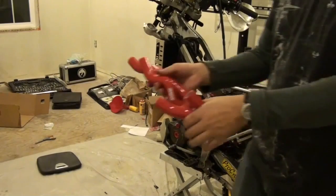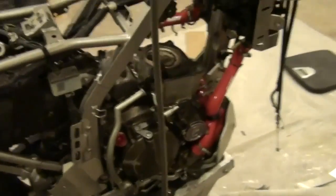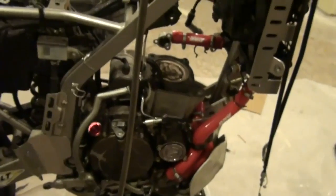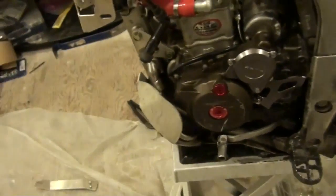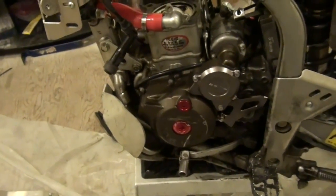All right. Radiator hoses. The only special thing about these is they're colored. I don't think there's any special quality to them. And I'm just trying to add some bling to my bike. There's that. There's some engine plugs, which are some nifty bling. But of course I plan on painting this whole cover here.